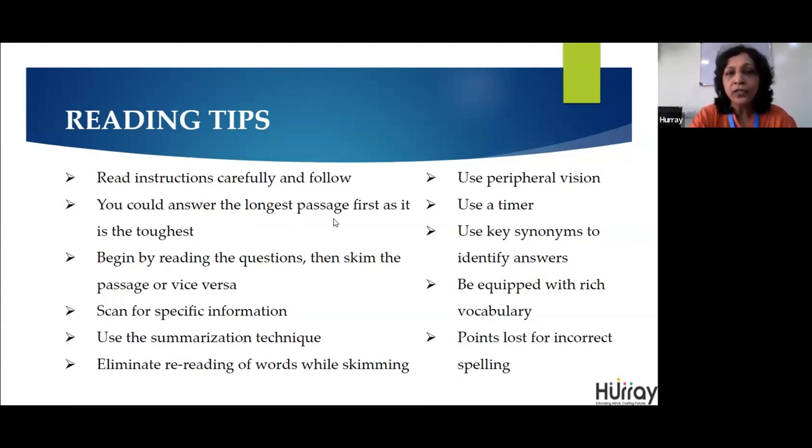You could answer the longest passage first, as it is the toughest. I told you the third passage is usually the toughest. So if you want to address that first and then go to the other passages, that's just fine. Usually the IDP and authoritative bodies who conduct the exam recommend that you take 15 minutes for the first passage, 20 minutes for the second passage, and 25 minutes for the third passage. But in case you want to take a little more time for the third and toughest passage, you can adjust your time for the remaining passages.